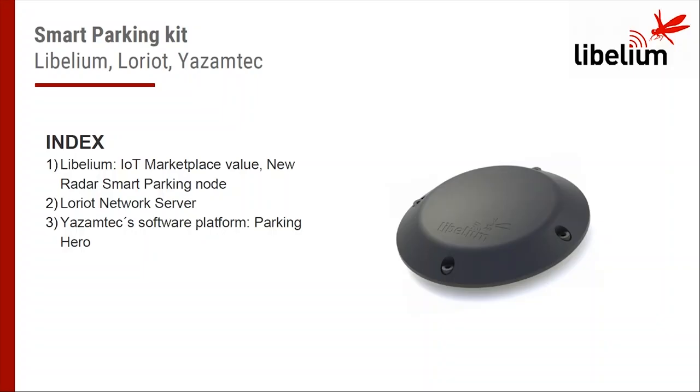First of all, I would like to start with the index that we will be following during the webinar. We will start with an explanation of the IoT marketplace and the value that it provides. Then we will explain a little bit more in depth the smart parking kit that we are presenting today, and I'll show you how to purchase the hardware directly through the website. We will end up giving you some details, features and characteristics about the new radar smart parking node that we released about 3 months ago.